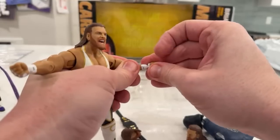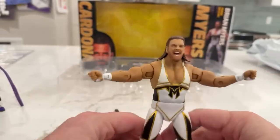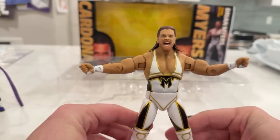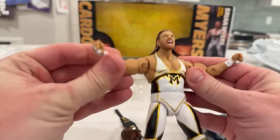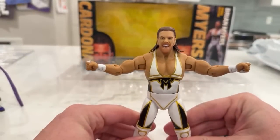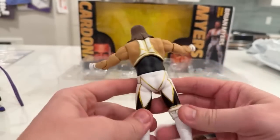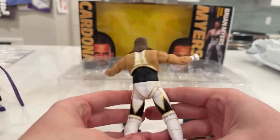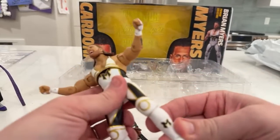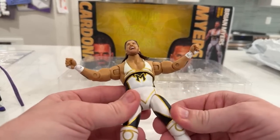Those are nice and tight. You might see me do this pose. I like to tell Tommy Dreamer it's my Raven pose. Do it a lot in my matches. This is incredible. Joints are nice and stiff. Really cool.